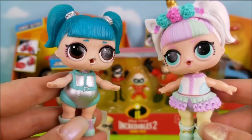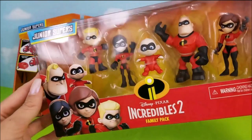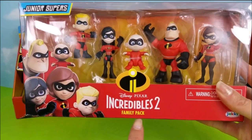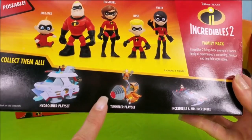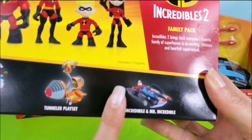Okay, let's get to opening. The first one we're gonna open up is the Incredibles 2 Family Pack, the Junior Supers. And you can collect them all, the Hydroliner playset, the Tunneler playset, and the Incredible and Mr. Incredible supercar.